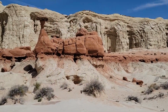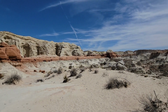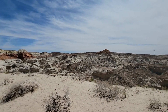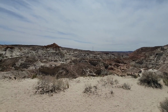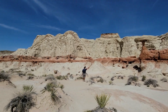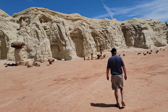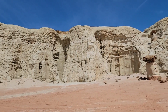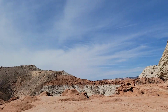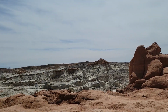Here's the first one. And there's a bunch out there. We'll go over there. There's one on top of that mountain. It's just all the really neat red and white rock around here. Here's some more. These white canyon walls are just awesome. It's really cool. There's one with another one behind it, called Toadstool Hoodoos.